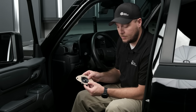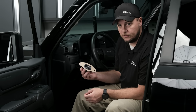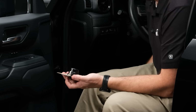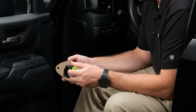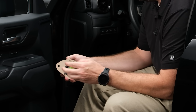And then we're going to repeat that process until we have all 4 of them started, and then we can snug them down with a Phillips head screwdriver. Now we have all 4 nuts and bolts started. We can grab a Phillips head screwdriver and we're just going to snug these up. Again, no need to over tighten or over torque these.